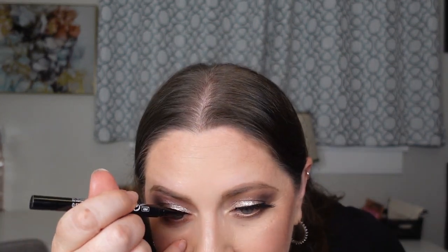I want to throw on some lashes, so I want to take the Sephora in the style Irresistible. They're their natural lashes. I have worn these once and I really like these. I'm starting to find that I really enjoy Sephora lashes overall, so I'm going to throw these on. Okay, lashes are completely on. I'm going to go into a waterproof felt liner. This one is the Sephora one. I use this all the time, you guys. I'm addicted to this one.